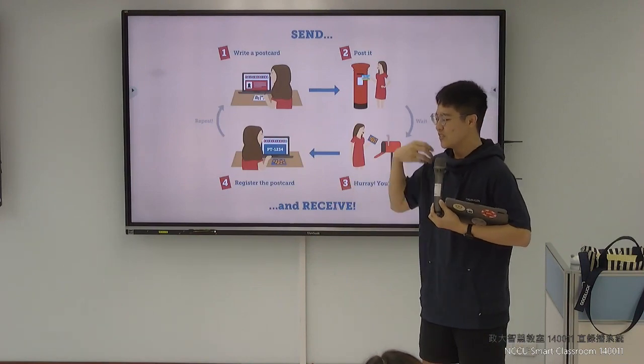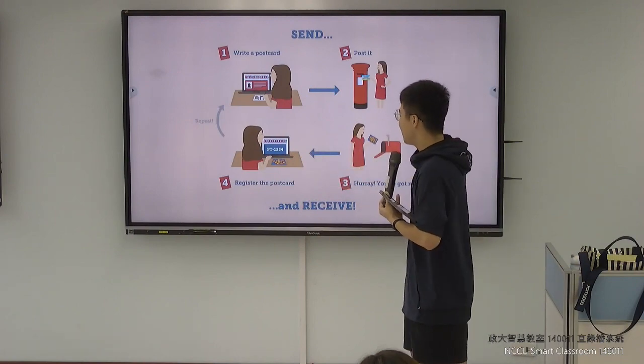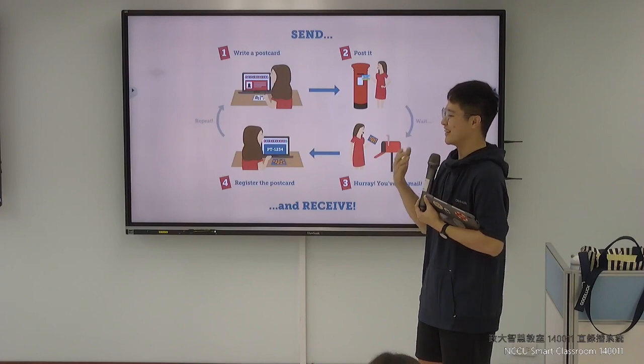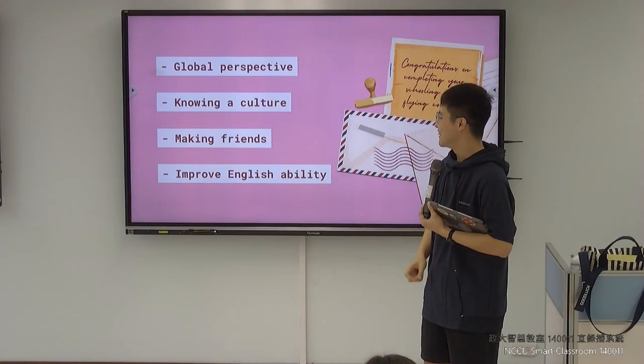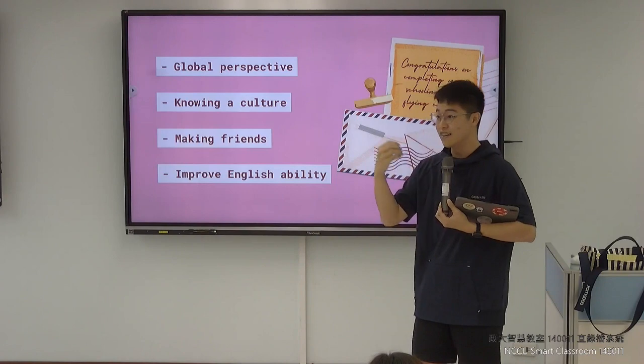So after you write a postcard, you can get one. So that's a kind of circle. And after repeating this process, you can get as many postcards as you can. Yes. And with this website, you can gain some global perspective and learn about another culture.